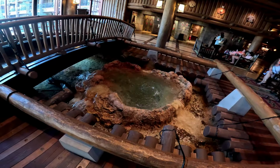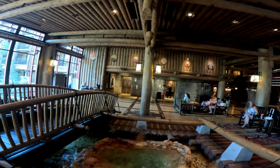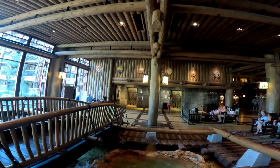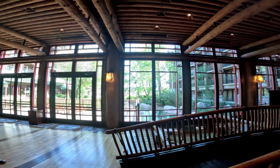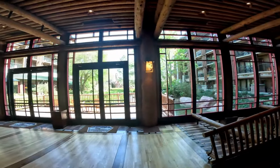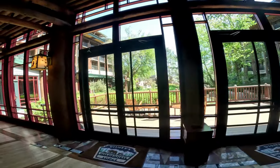I guess the interpretation of a hot spring. Elevator floor right, with a nice motif on each one of the doors. Very Wild West kind of theme. I'm going to head out there after. We'll catch this whole lobby first, before we head outside and look at some of these other neat things.